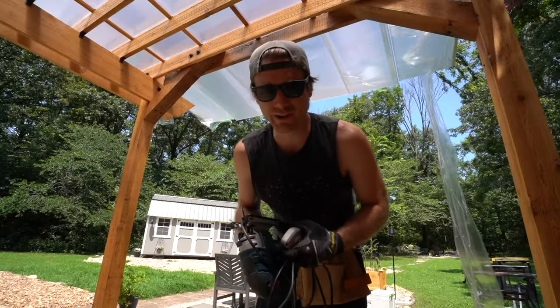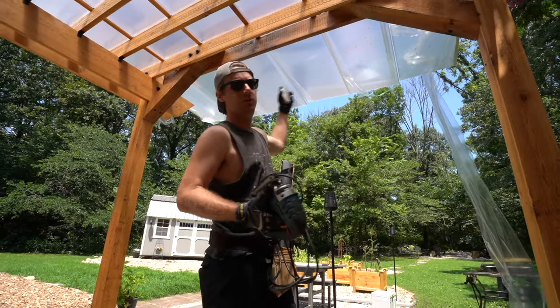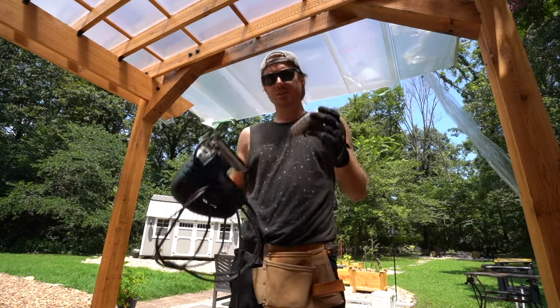While Ted is climbing around on the roof, I'm trying to figure out the best way to trim all of this right here. I'm going to try chalk and a jigsaw.